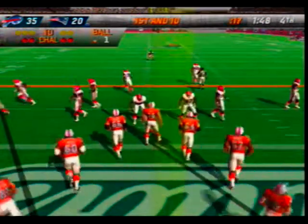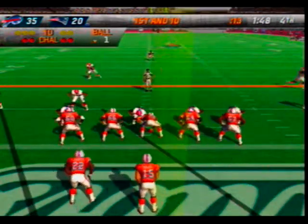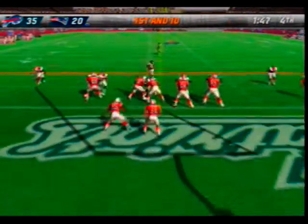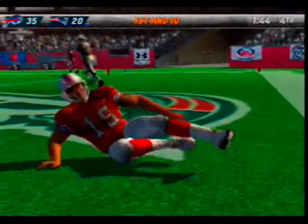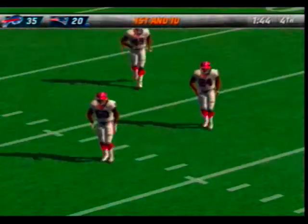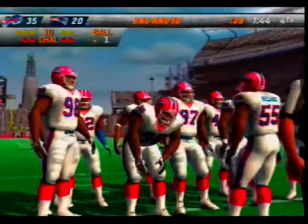First and 10. Buffalo comes out in a dime package. They give it to the halfback, setting up play action. Gets the pass off. No choice here, John. They just have to keep throwing. Yeah, they do. Running the ball isn't going to do a whole lot of good now.